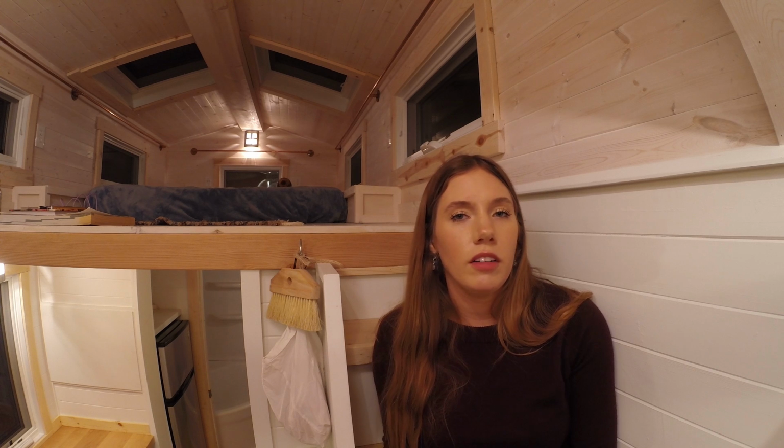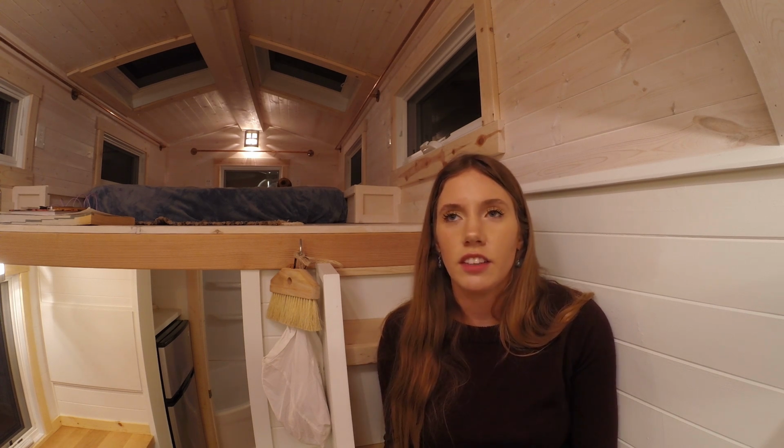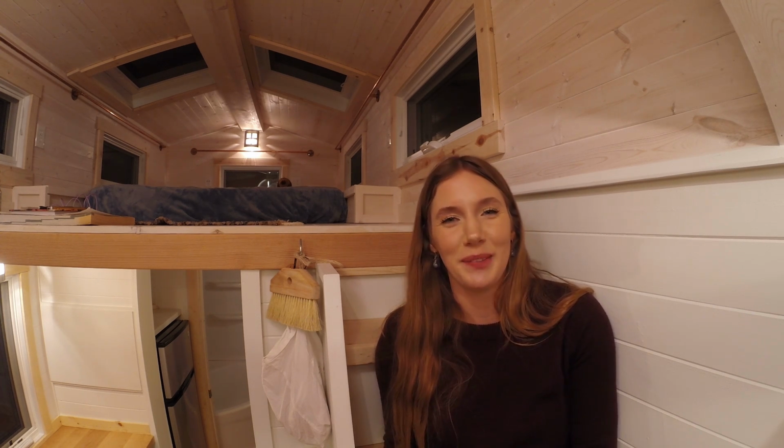The final thing I want to talk about, and I don't know why I'm sitting on these stairs. It's really not comfortable. My butt's too big.